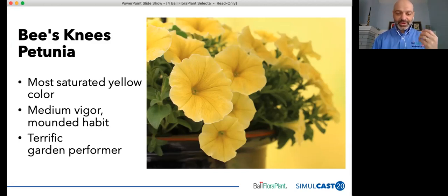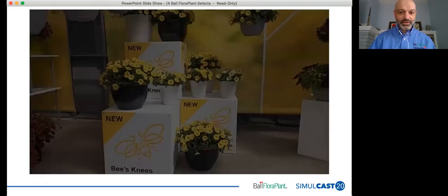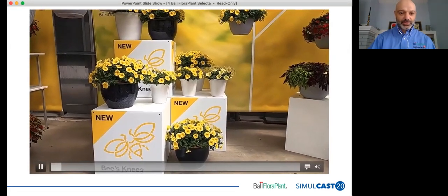As it flowers, it catches the eye. I think I get an email or a text message or a phone call almost every day right now as growers are starting to see this product flowering in their greenhouse. But this is the most saturated yellow that I've seen on any vegetative petunia. It's got a great medium habit, medium vigor and mounded habit. And it's a really good garden performance product. And we'll take you through some of the documentation of that here. But first, let's look at a video.